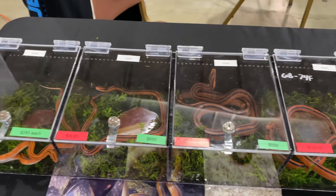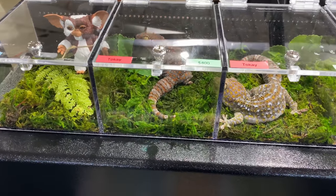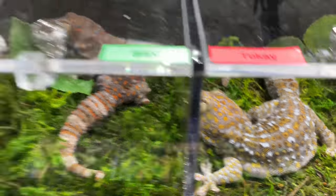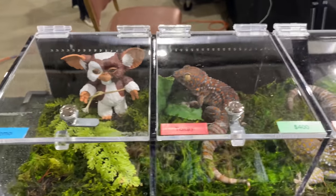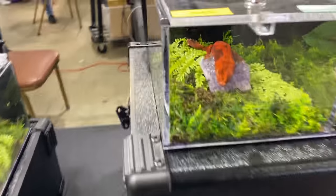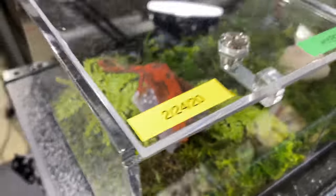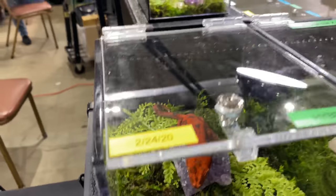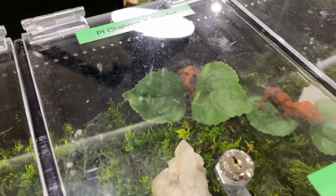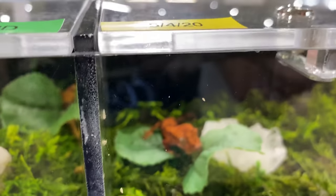Got a couple snakes. And some tokays. They are large tokays. They don't even move. I saw this little statue here and I thought the tokays were statues for a second, but they're not. Oh, look at this. This is incredibly red. Check that out. It says it's a hybrid. That is so red. Here's a Chihuahua and a crested hybrid. This one too. They're very cool, very red.